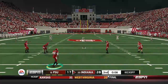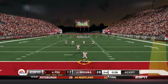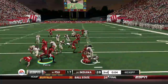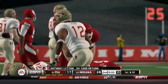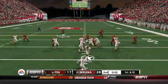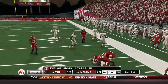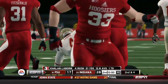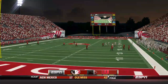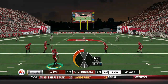All lined up and ready for the kickoff. He's to the 20. Gets to about the 24-yard line. And he's tackled after positive yardage. So we've played two quarters. The Hoosiers lead 28-17. All right, Reese and David, welcome back, everybody. Just about set to start the second half.